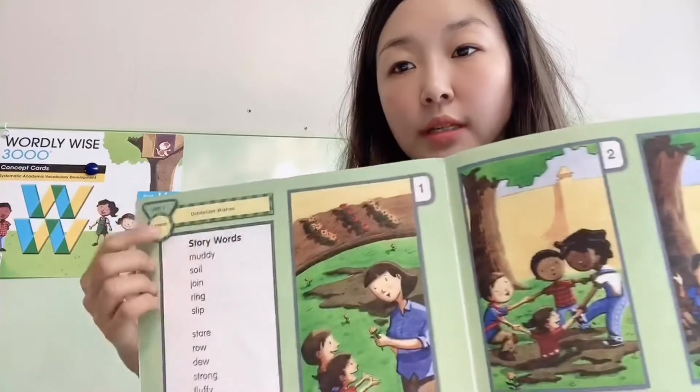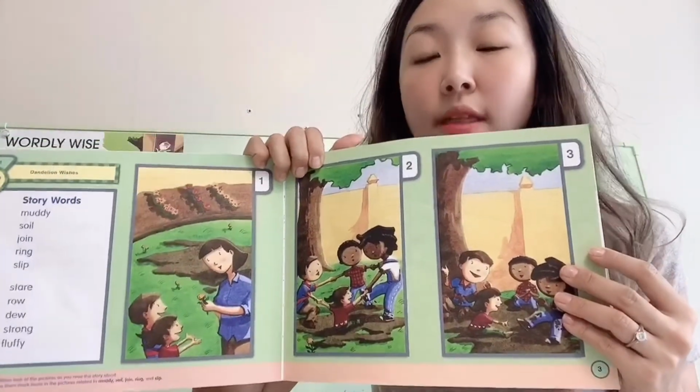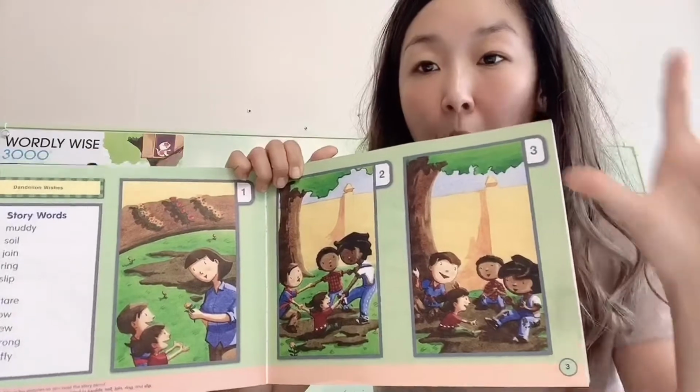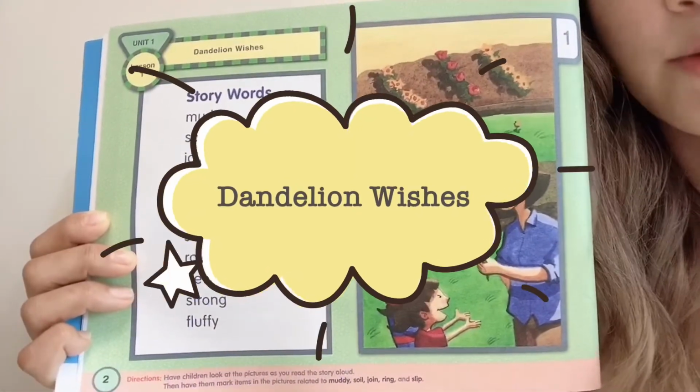The first story is called Dandelion Wishes. And as you can see, there are 3 different pictures that represent the story. So you can help your child indicate the pictures as I go. And I will try to pop up the screen as well. So here we go. Dandelion Wishes.